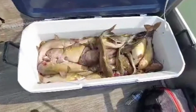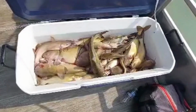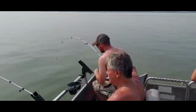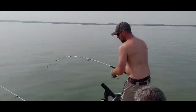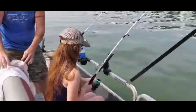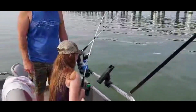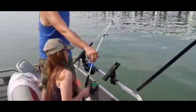Just 2.5 hours into the trip, and this is what they got. That cooler's going to be heavy when they try to carry it off the boat. There's another one coming in. May need the net for this one. Need net? Yep. You got a big one on there? Looks like a big one. Oh! Made a run.